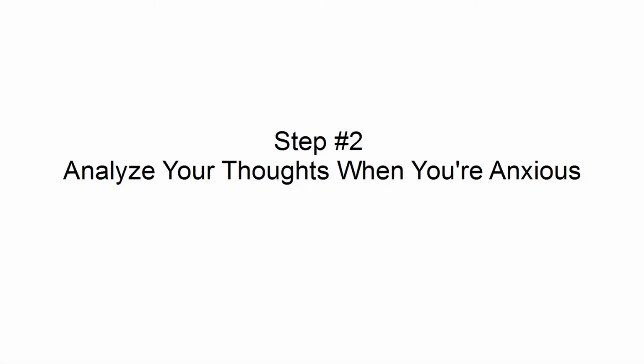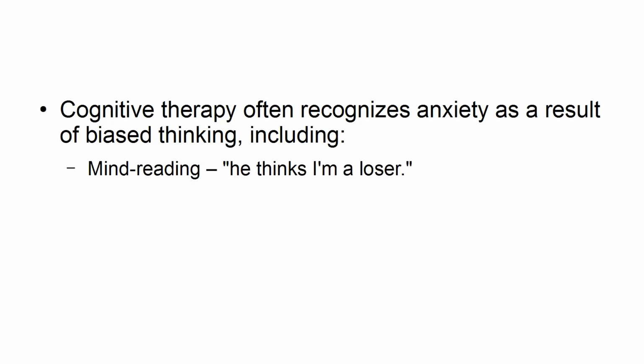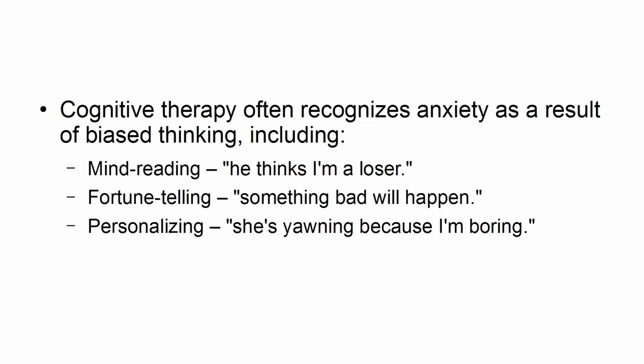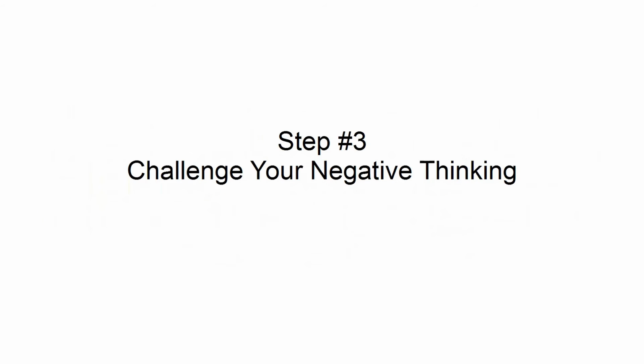Step number 2, analyze your thoughts when you're anxious. You'll want to try to identify specific thought distortions. Cognitive therapy often recognizes anxiety as a result of biased thinking, including mind reading: He thinks I'm a loser. Fortune telling: Something bad will happen. Personalizing: She's yawning because I'm boring. Catastrophic thinking: It would be terrible if. These kinds of thoughts are likely to reflect your perception of a threat and the belief that you need to control things around you.